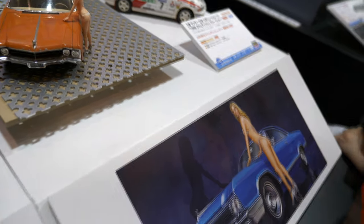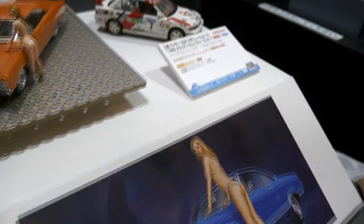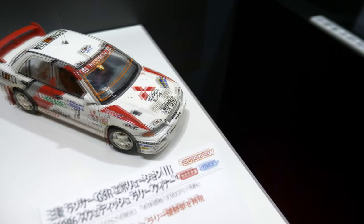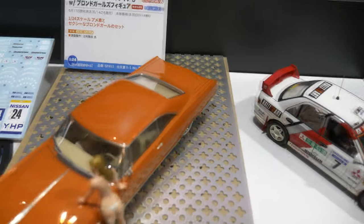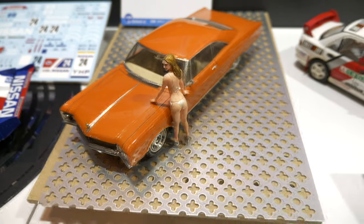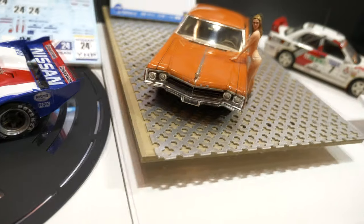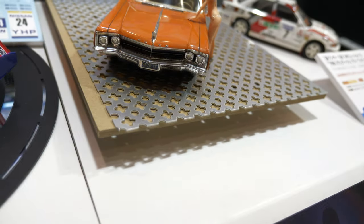They've re-released the Mitsubishi Evo Rally from, I believe that's an Evo 4. No, it's an Evo 3, 1996, been re-released. These were out of production for quite a while, and they've come back. They have re-released all these. This is new. I don't know, it looks like a big American. What does it say on the front? Buick, I think.